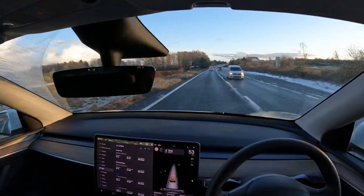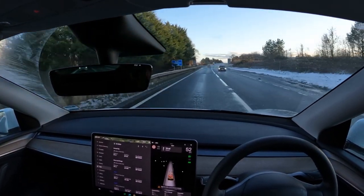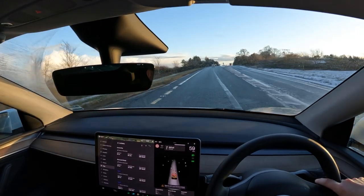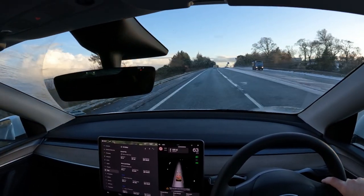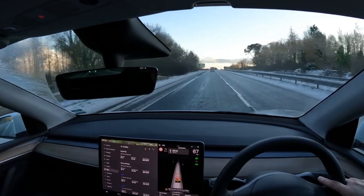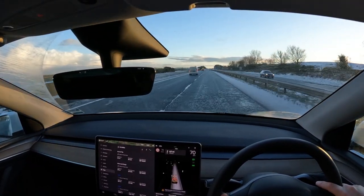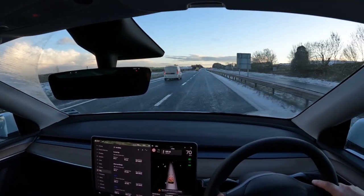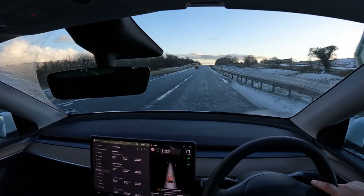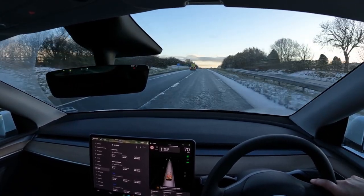You know, that is my average that I've been getting since I collected the car in mid-September. So considering that it's 1 degree, and considering that I have not been dawdling, and that the road is a bit damp, I think that's absolutely brilliant. You know, the winter efficiency, I don't think is anything like as bad as a lot of people are suggesting, probably including myself earlier in this video and on my previous video, the winter snow problem video. Well, I think the point I was making there was that you don't have to worry particularly about efficiency in the winter.